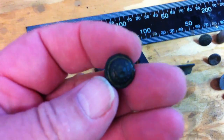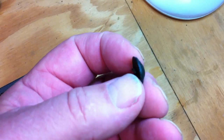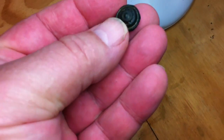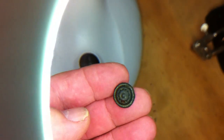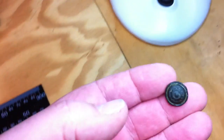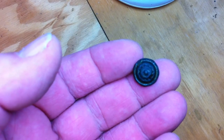I don't know if we can pick that up, but this is a button, and it's got some markings on it. It's quite a nice little button, actually. I don't know that I can pick it up on my magnifier. I don't know, no. But anyway, that's a button, and it's got all kinds of decoration on it.